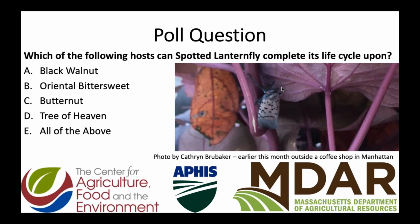Tree of Heaven is the preferred host, but we also have these other hosts that are very abundant. Maybe last week or two weeks ago, MDAR had a webinar on spotted lanternfly, and one thing that was absolutely amazing about it was a gentleman from the New Jersey Department of Agriculture took his phone and walked everyone through to see it climbing up these Tree of Heaven plants, but also the grapevines that are there. So wild grapes, we're definitely worried about grape growers, but wild grapes, Oriental bittersweet, these are plants that are common in our forests, black walnut, butternut, and they're all susceptible hosts. So we're definitely worried about Tree of Heaven as an indicator species, but these other species that are here, it can survive on as well.